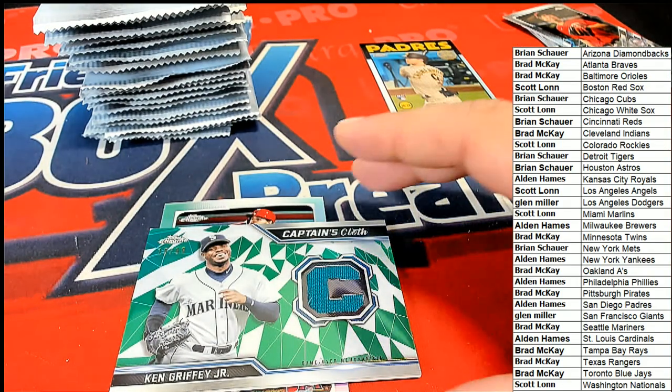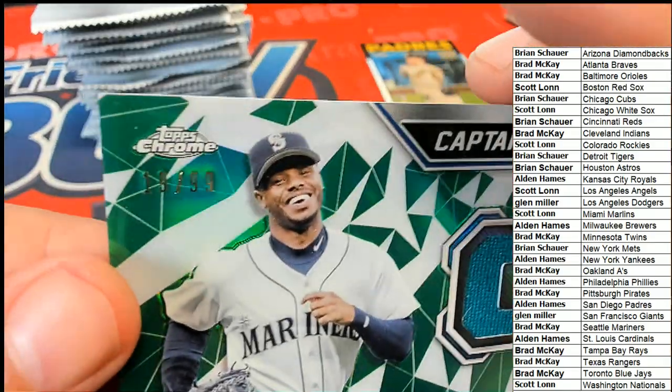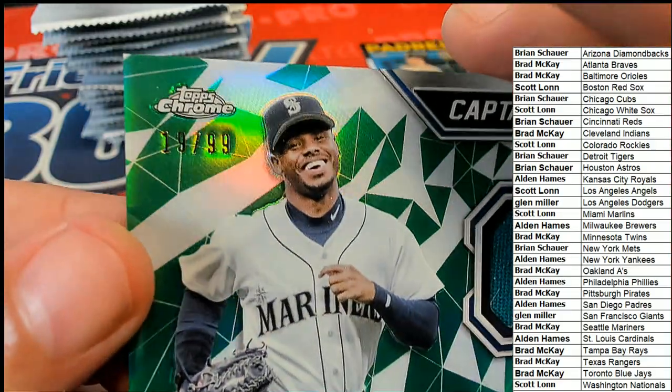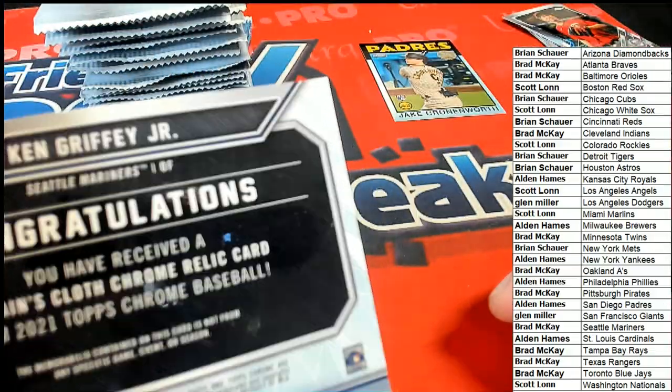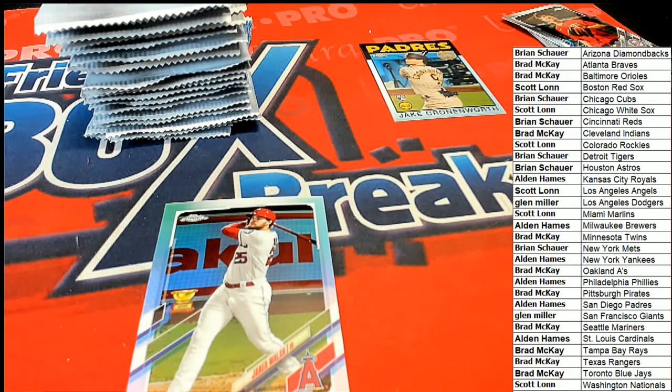I do want to look at this one corner and just see about that one corner right there and make sure that's okay. That might be part of the design. I can't tell if that's part of the design. It looks like part of the design to me because the other corner is really sharp. Yeah, I think that's just part of the design, so it looks pretty good. After looking at it, I can confirm that's part of the design. So the card itself is clean.